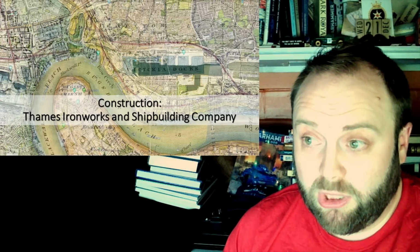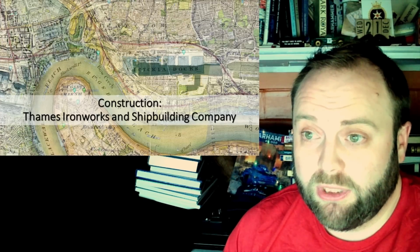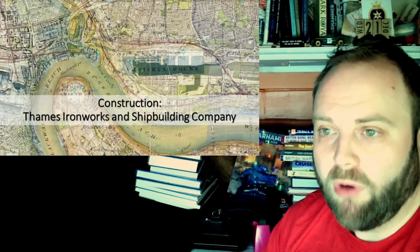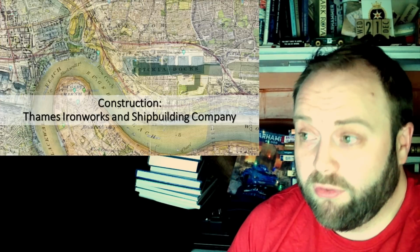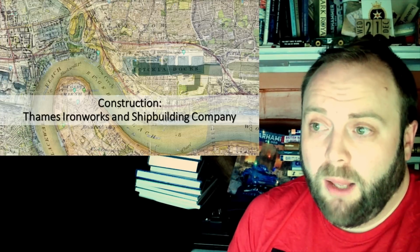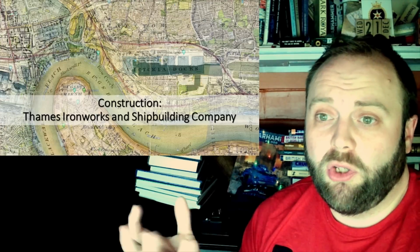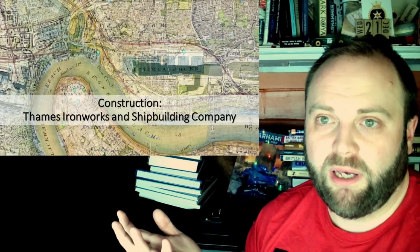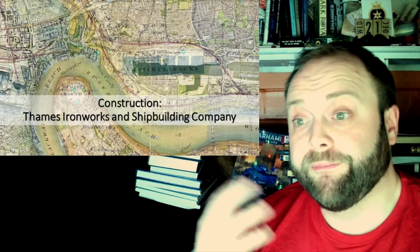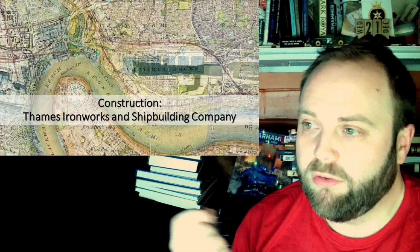They had financial issues because they kept investing in new technologies, and those technologies didn't always pay off. Furnaces and rolling mills that could construct vessels of 4,000 tons were a useful system. But when most of the ships you're building are less than 1,000 tons, you are going to have trouble justifying that cost. Unless you've got a lot more throughput than they actually achieved. By 1855, they had 3,000 employees.